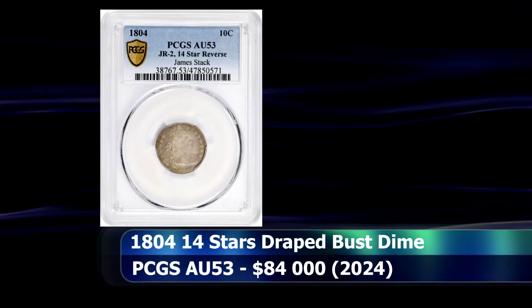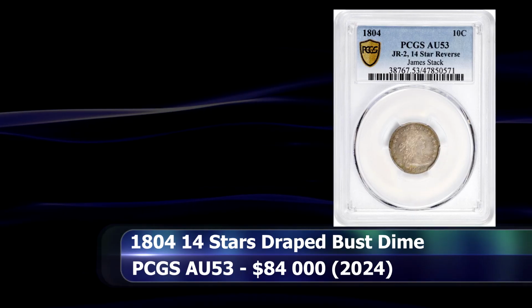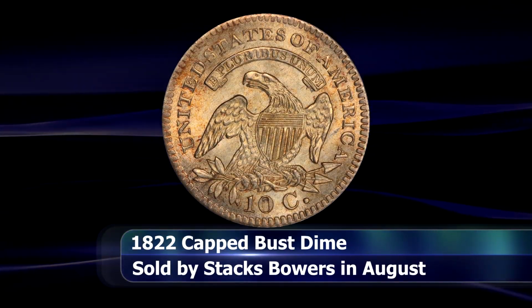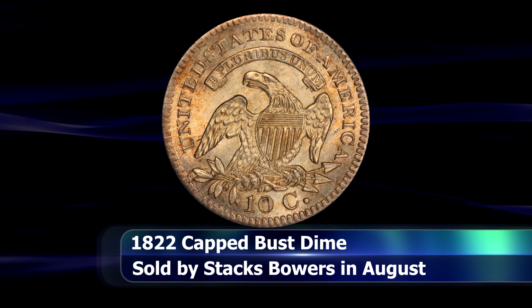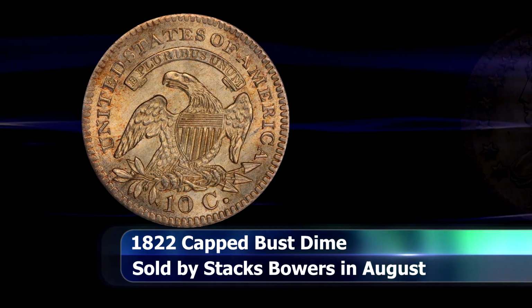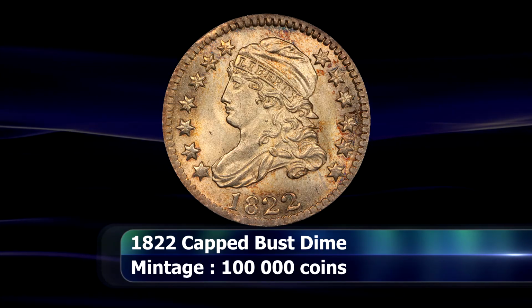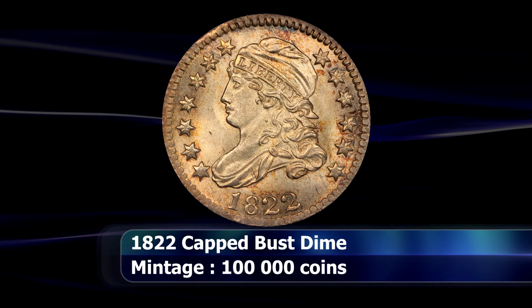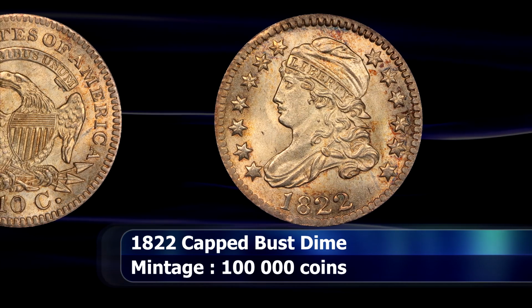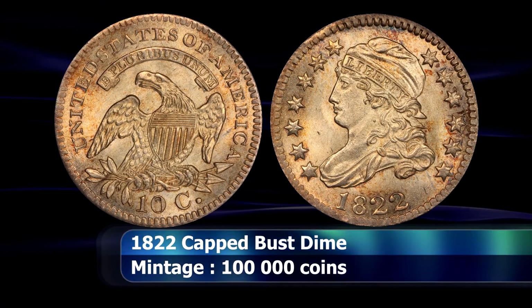Graded as a U53, it was sold for $84,000 in August by Stack's Bowers. The 1822 cap bust dime is without a doubt the key issue for the series. Even though the 1809 and 1811 both have lower mintage figures, this coin is far scarcer to locate today, with a much lower survival rate of around 300 coins or so, out of an original mintage of 100,000.